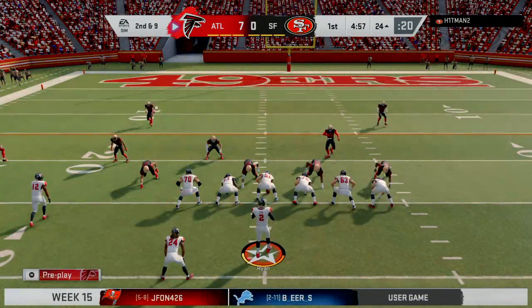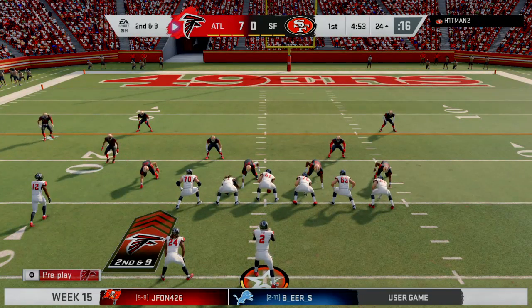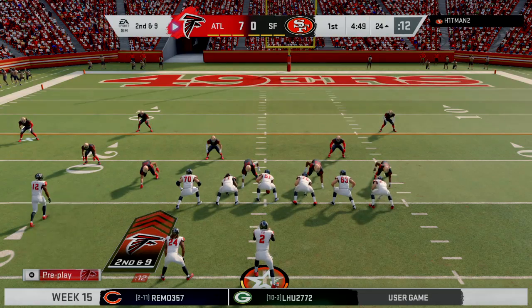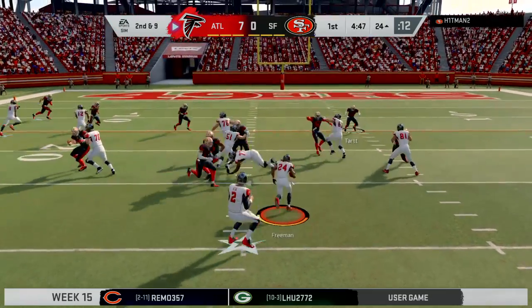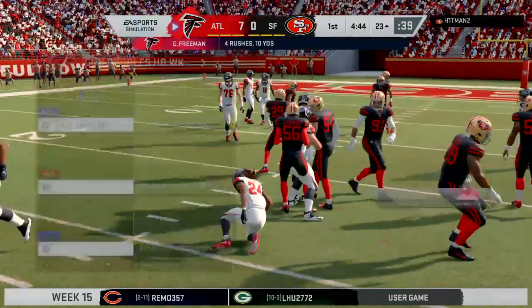The run only got a yard. Here's second and 9. Here we go. Now Ryan going to give it to Freeman, and not much. Maybe a yard down to the 23.